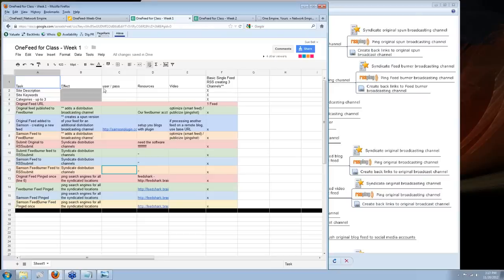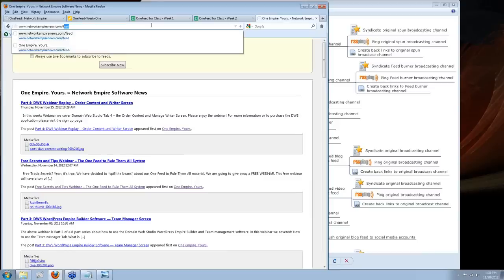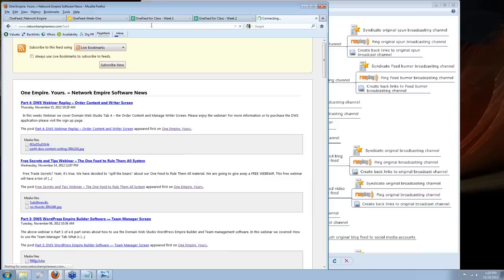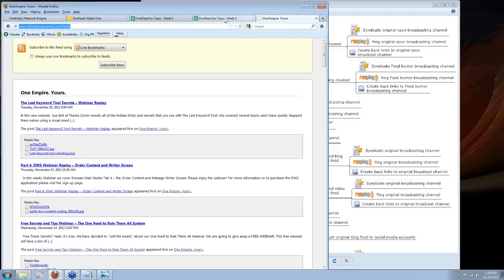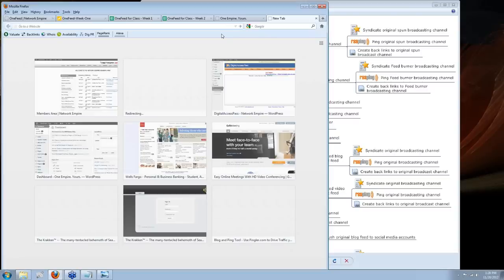All right, so we've found our feed. Now we want to take our feed. I'm going to go back to just the feed for the whole site, and we're going to grab this feed and drop it into FeedBurner. We have our original feed on line 5, and we're publishing it to FeedBurner on line 6.